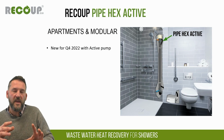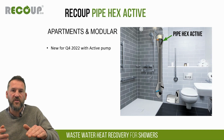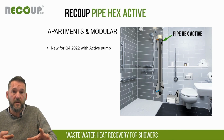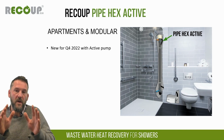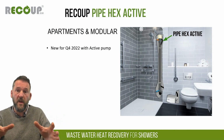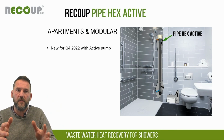Now, this is very useful for apartments or DDA enabled bathrooms where you've got very low profile shower trays. So certainly it's much more common now to see low profile shower trays specified, especially in apartments. So this solution is ideal there. It means that the wastewater heat recovery unit stays within the bathroom footprint, but also within the footprint of the apartment that it's connected to. So there's no ownership issues and things.